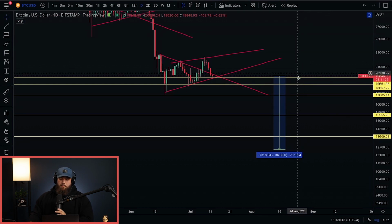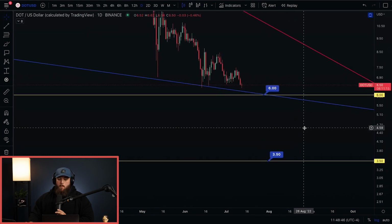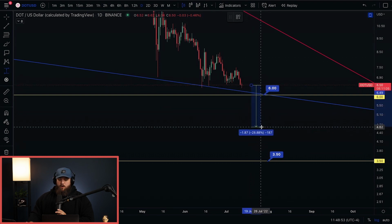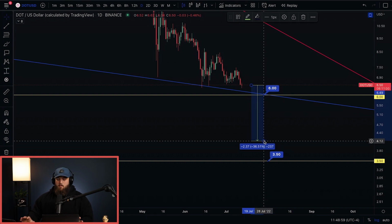The point is that if Bitcoin were to go that low, it would be going down over 36% from where it is currently sitting today, around 19,800. If we were to go back over to DOT, this is the prediction that it would give us. Let's just start with 36%. First of all, 36% would bring us all the way down to about $4.11, $4.12, somewhere in that region.